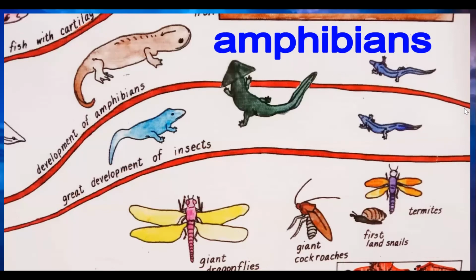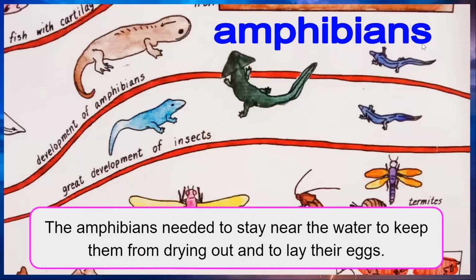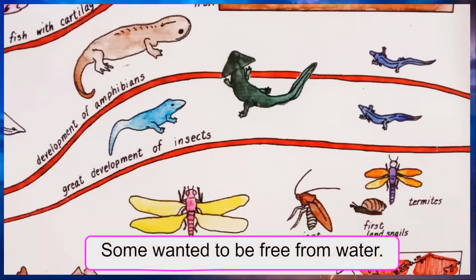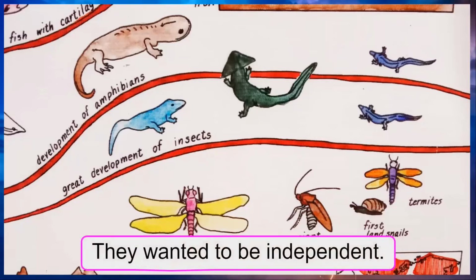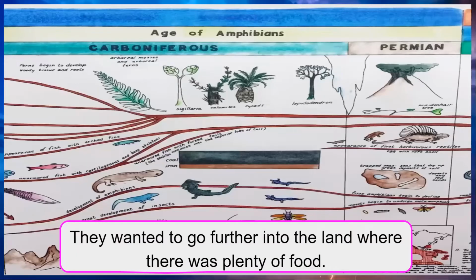Because of the way their skin is made, the amphibians needed to stay near the water to keep them from drying out and to lay their eggs. Some of them did not like this. Some wanted to be free from water. They wanted to be independent. They wanted to go further into the land where there was plenty of food.